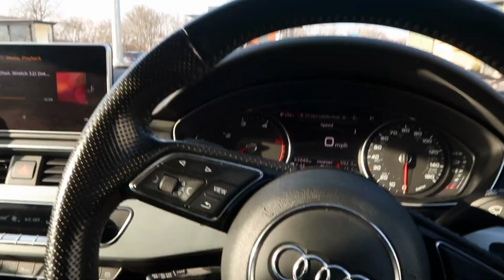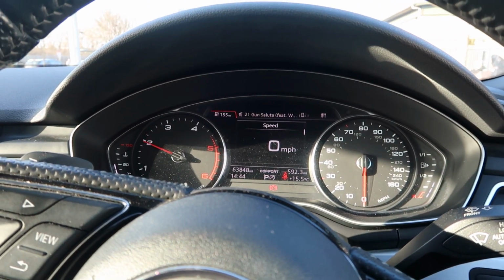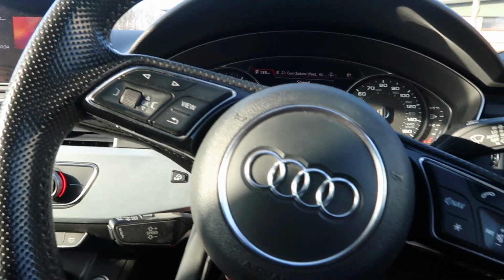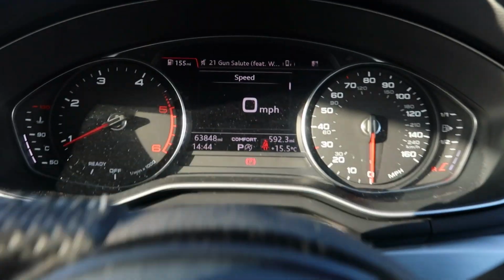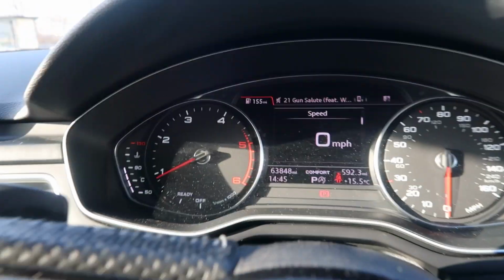I won't be able to record me driving because I don't have any sort of stand to put the camera on. But when I do have someone in the car with me, I'll record it. But from my revs, you can see it's revving much better. It sounds much healthier. There's no engine warning lights on there anymore. No warning lights on the dash. So yeah, he's done a pretty good job.